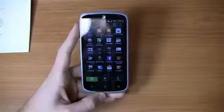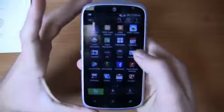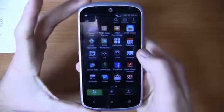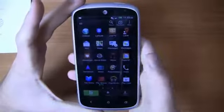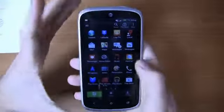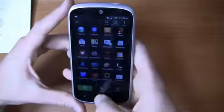AT&T logo up top, although you don't get the AT&T text anymore, and you'll see AT&T, let me bring this up closer to the camera so you can take a look. Code scanner, family map, AT&T locker, navigator ready to go, device help, FM radio, which is nice, live TV, myAT&T, all the AT&T stuff out of the box that you would expect. YP mobile, you get of course Wi-Fi hotspot and more.